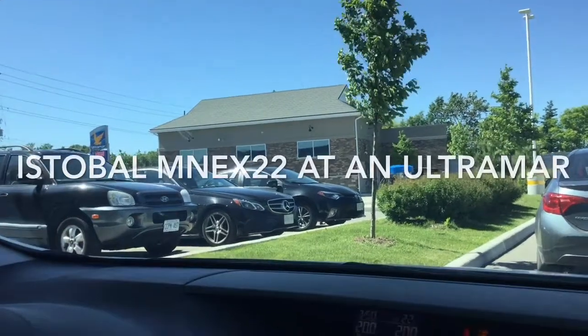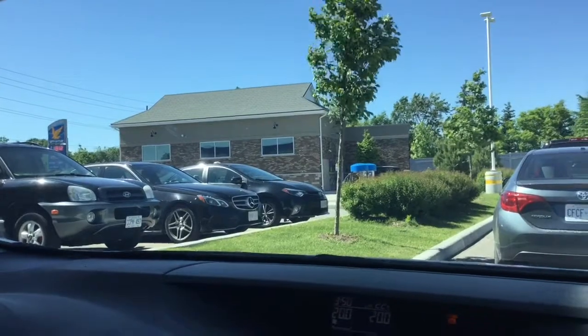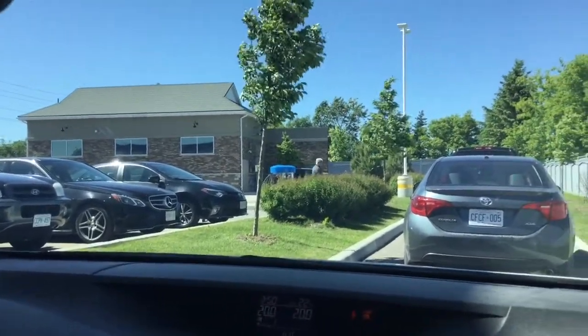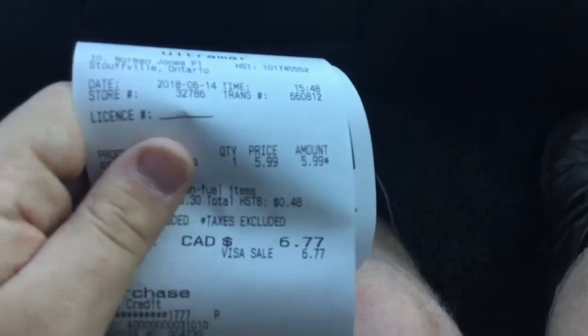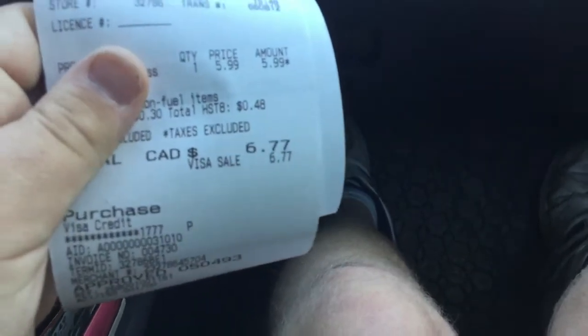YouTube, and today we're at an Ultramar gas station located on Highway 48 in Stouffville, and they have a car wash. We got their best wash. It was for sale today. It was $5.99. That's really cheap. Cheapest washes I've ever been to, and it came to $6.77 in total.